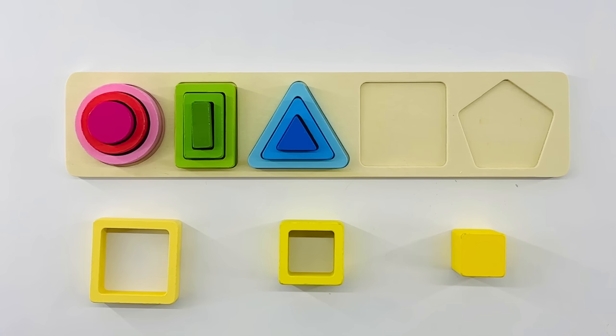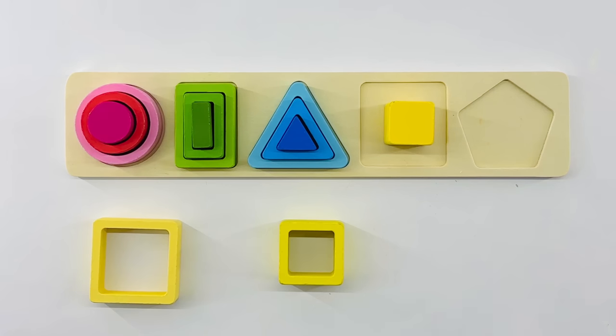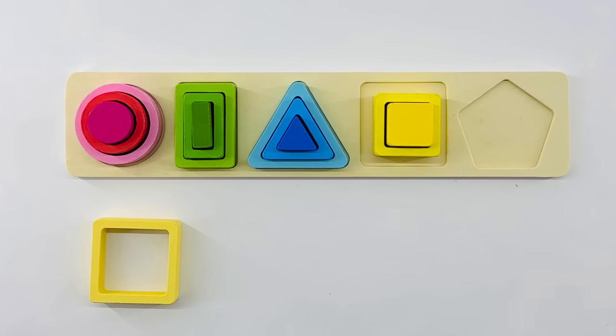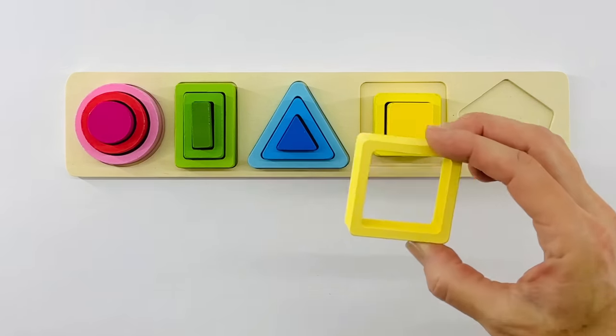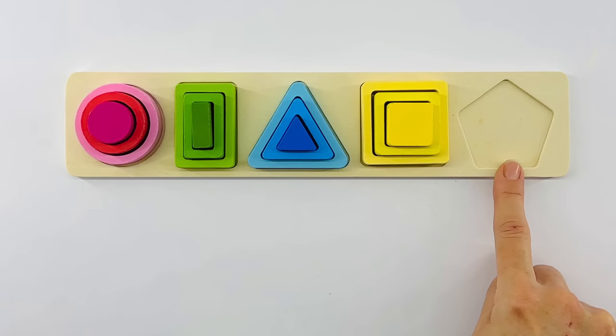Now I need you to point to the small square. The small one. Right, this is the small one. Let's put it in the middle. Can you point to the medium square? Yes, medium yellow. Can you point to the large square? Right, this is it. It's time for our last shape.